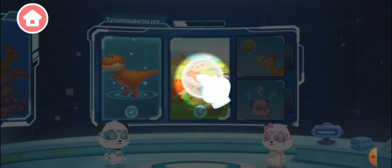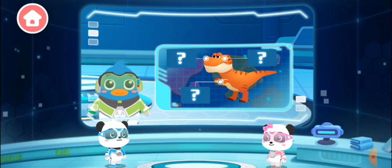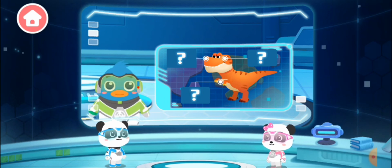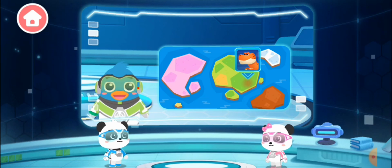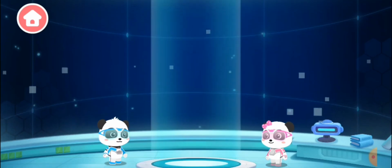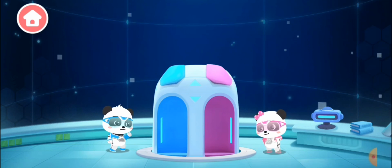Here, you can go to observe dinosaurs. Kiki and Mew Mew, we don't know much about the Tyrannosaurus Rex yet. We need to complete the illustrated handbook. Let's go and observe the dinosaurs. After searching, we found the Tyrannosaurus Rex's habitat. Little Panda Rescue Team, let's go at once.